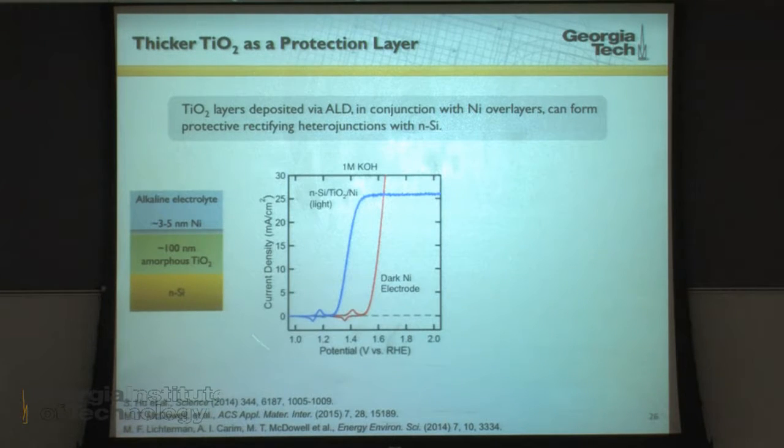What we see when we test these devices, this is an electrochemical test of this electrode built up with this multi-layer stack. The details here aren't important, but in the dark you see this is a standard catalytic electrode. You see a catalytic turn-on, a current turn-on at some point. This is the silicon electrode over here, and we can see that we do have photocurrent that flows. If anybody's familiar with photovoltaic IV curves, we analyze these photoelectrodes in basically the same way. Won't get into the details there, though.